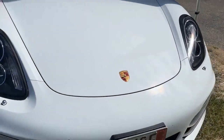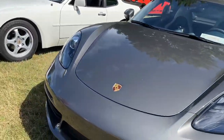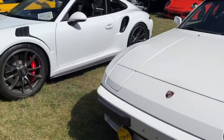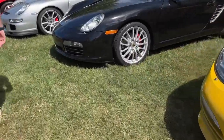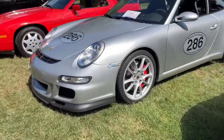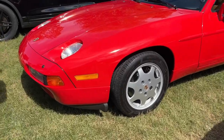Guys, I'm just gonna walk down this road. I got one over there for you guys. Y'all, I'll show you when I get there. This is crazy. I thought BMW had more cars, but I think I spoke too soon. Look at this right here. I mean, you guys know about this car right here.